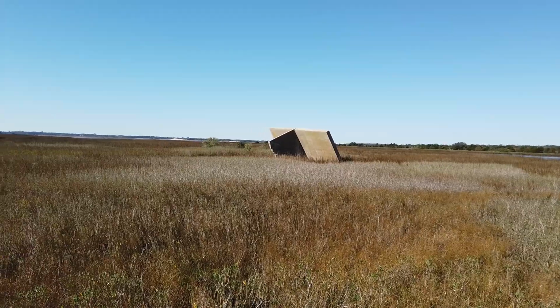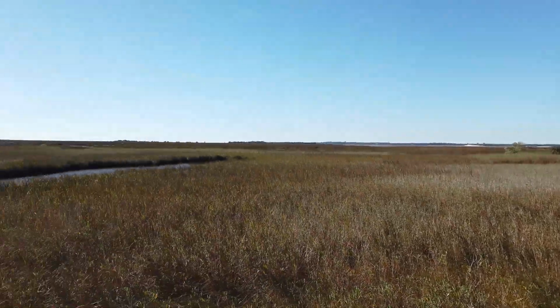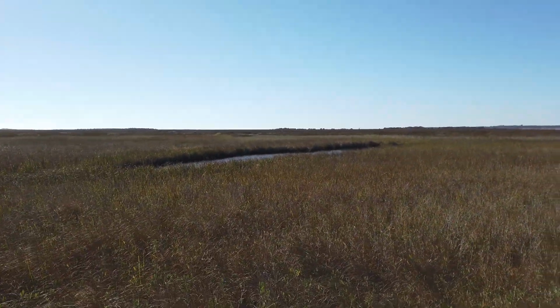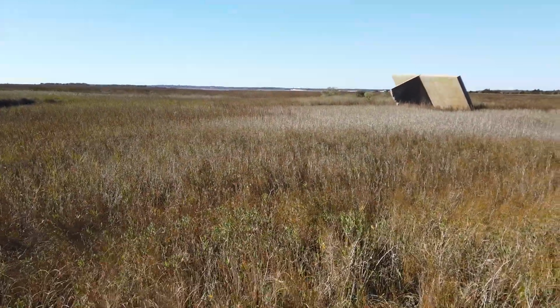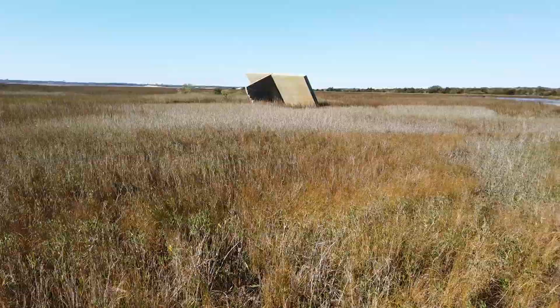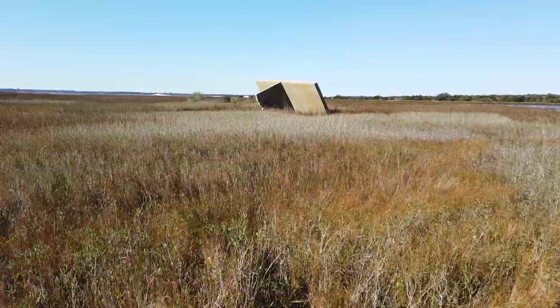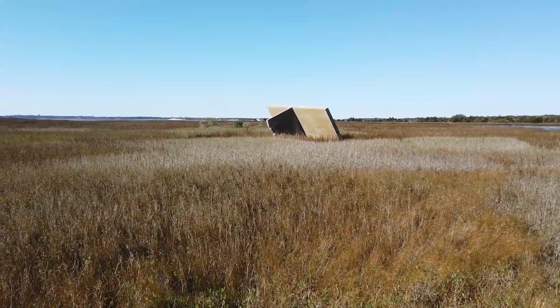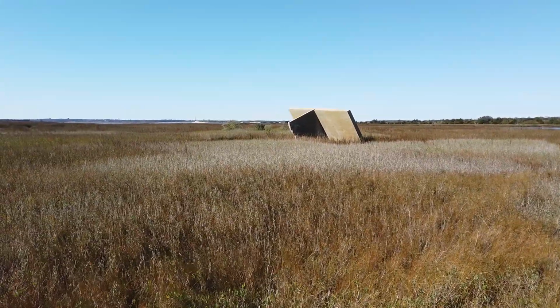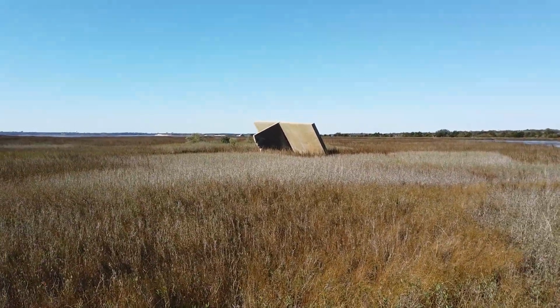This is about as close as I'm gonna get to it, because over here, we got some water. And who knows? I mean, the grass is pretty tall, but who knows how mushy the ground is. And who knows what manner of beast lies within. So, it's very neat. Again, sorry for the wind. Let me try and cover this up a little bit at least.